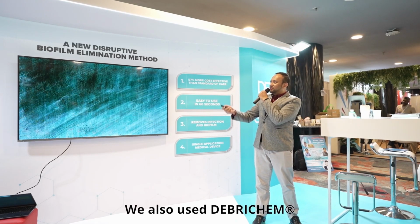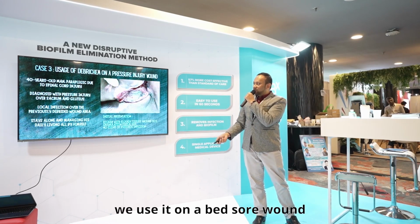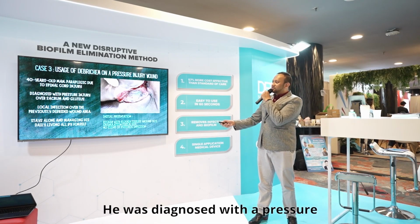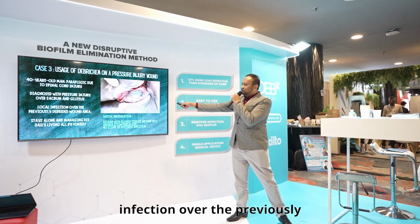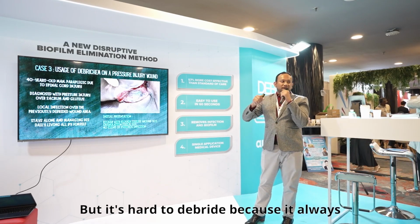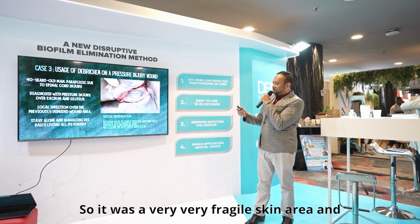We also used DEBRICHEM on a case of a pressure injury wound, a bed sore wound. This is a case of a 40-year-old man, paraplegic because of spinal cord injury. He was diagnosed with pressure injury over the sacrum and gluteus. There was a bit of local infection over the previously debrided wound area. The initial presentation was like that, a bit of eschar tissue, but it's hard to debride because it's always bleeding. It's a very, very fragile skin area.